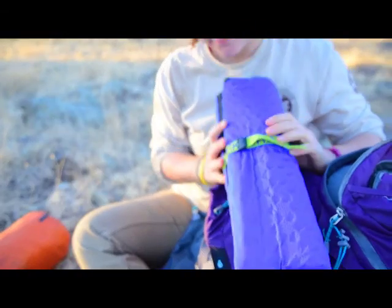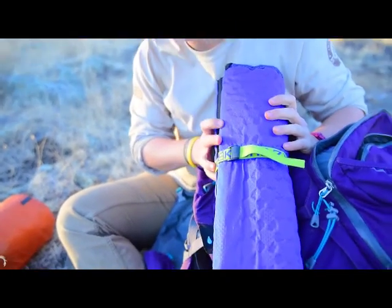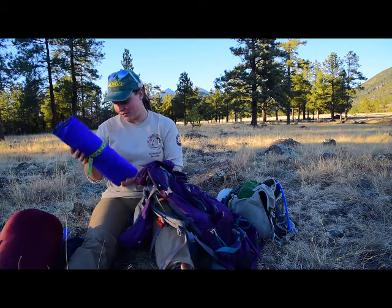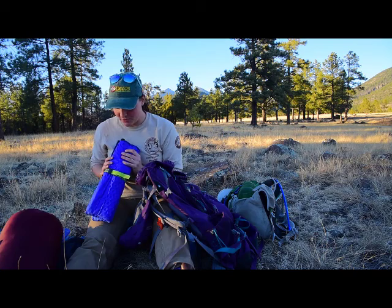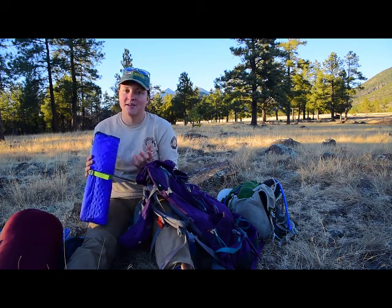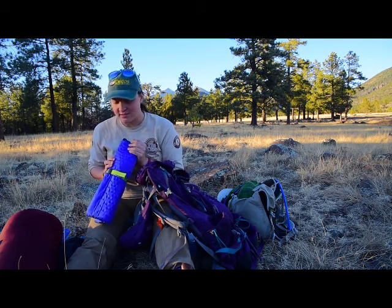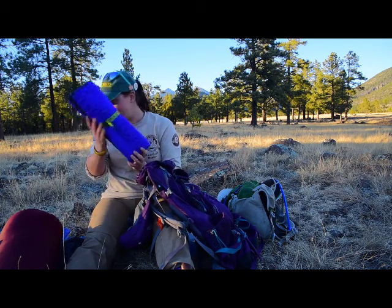I have a folding camp chair. It's good to have a little camp chair. You can get these pretty much at any camping store. You do sit on the ground a lot. There aren't always picnic tables or benches, so if you want to lean back on something that isn't a tree, it's nice to have a little chair.